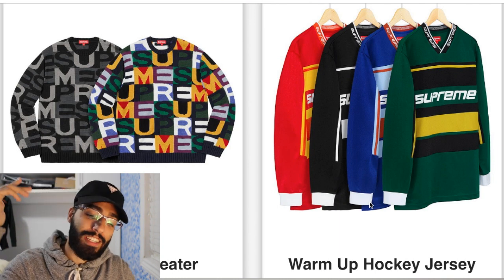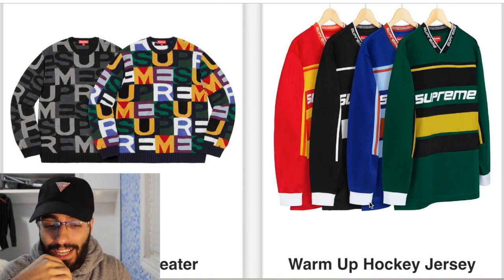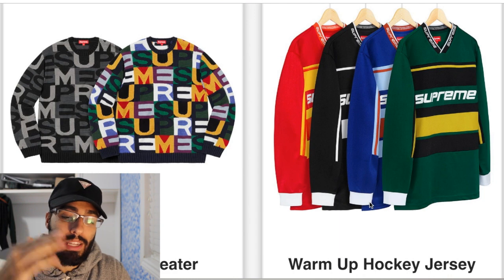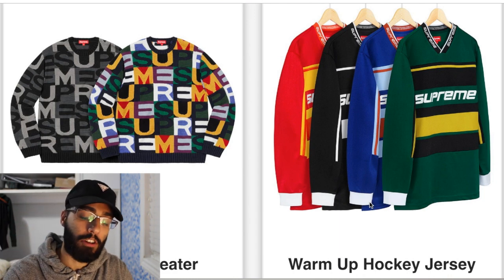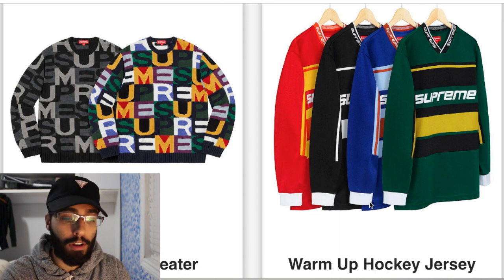But anyways, let's go on to the big letters sweater. Big letter sweater. Say that 10 times, you'll probably get a tongue twister. Now this one has some Lacoste vibes to it. I swear Lacoste has released one like this in the past, not Supreme associated, just Lacoste in general. So if you like this item, go for it. Obviously a multicolored one is going to sell out before the black and white one.